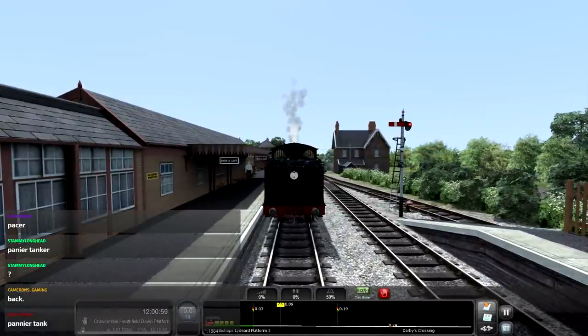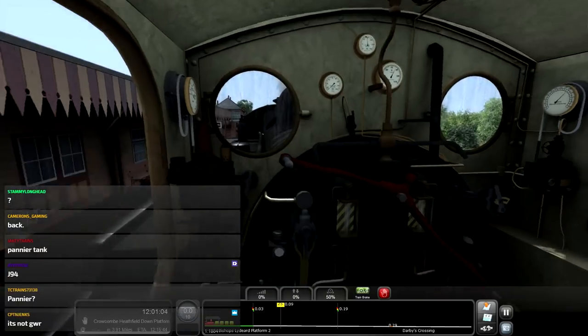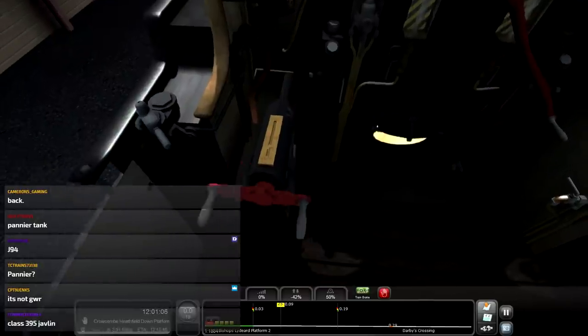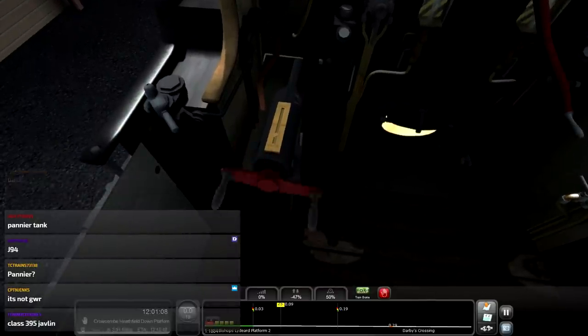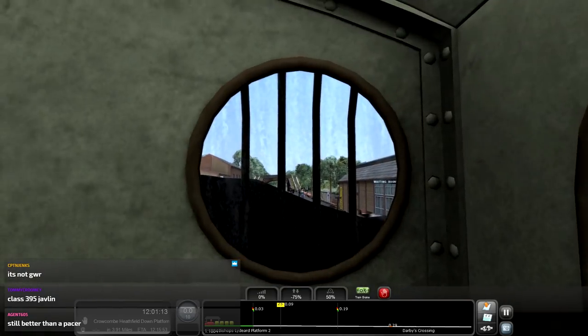I need to do that. There we go. Right, need to go into reverse. Whoa! I've got super hands. Wow, blimey, I can turn that fast. Right, I've got to drive backwards.